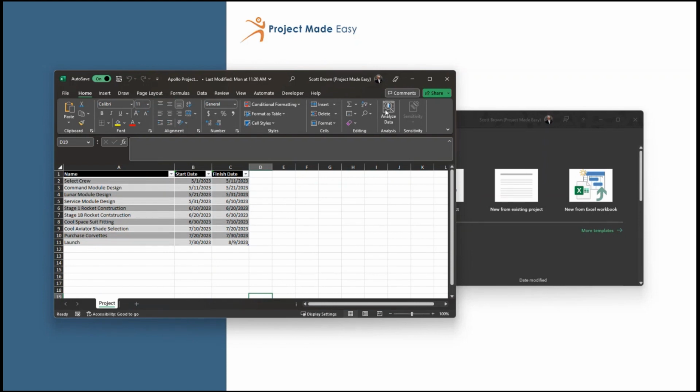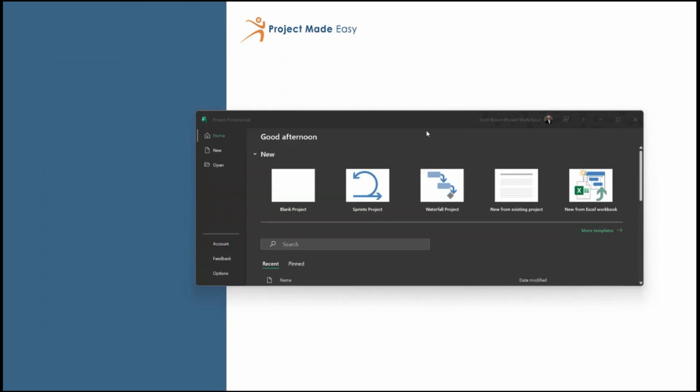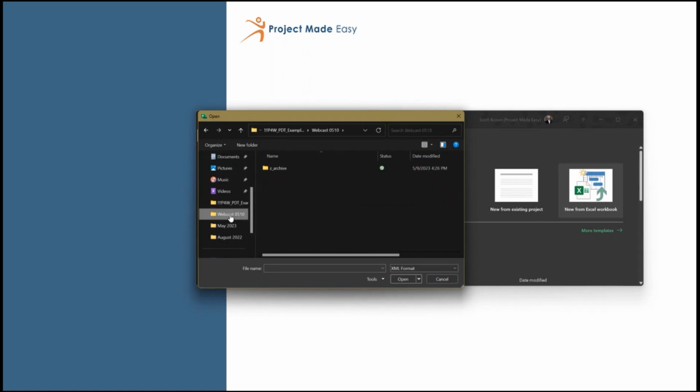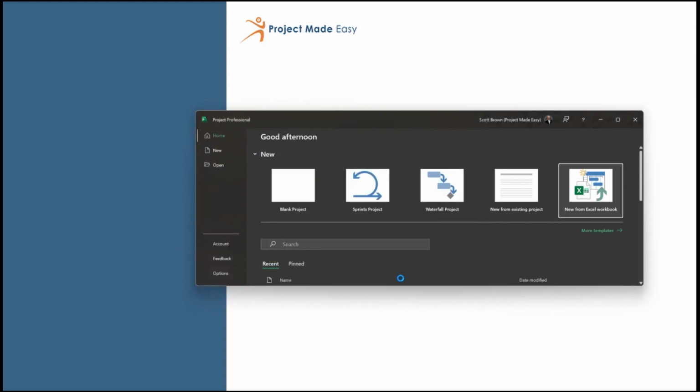So what I'm going to do is actually use this Excel. I'm managing this Excel, but I want to use Project. So I'm going to close this, go over here and click on New from Project. I'm going to go in here and grab my file. Right now it's defaulting to XML. And so here it is. I'm going to grab this Apollo project upload. That's the file I just had open. And I'm going to open it.